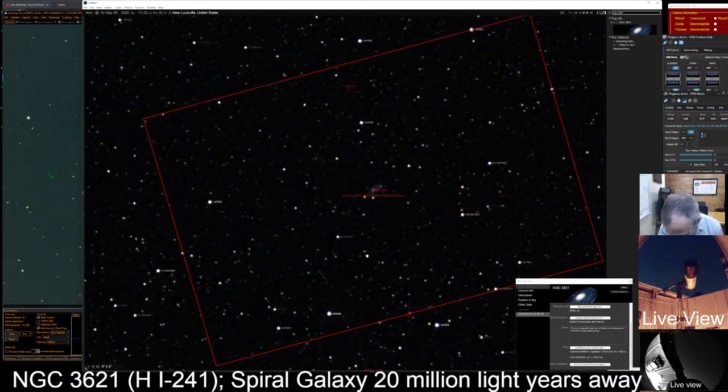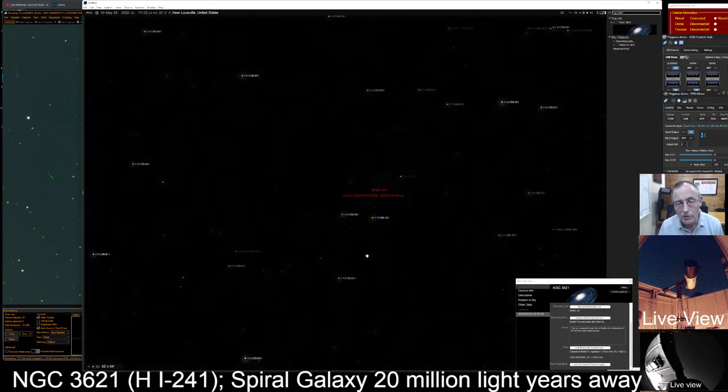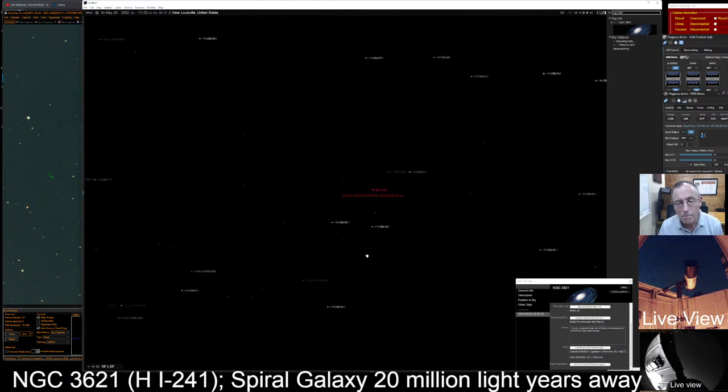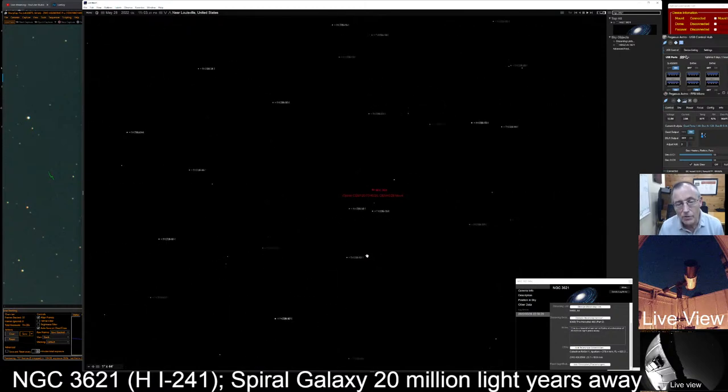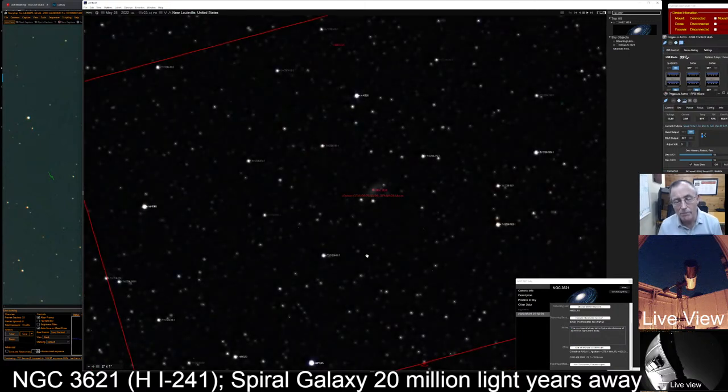We're going to zoom in on this object and look at roughly what it's going to look like. It's going to look like a little spiral galaxy. Actually, the picture in our planetarium software ends at that resolution right there. We don't have a great picture here. Let's go over and look at our live view now.